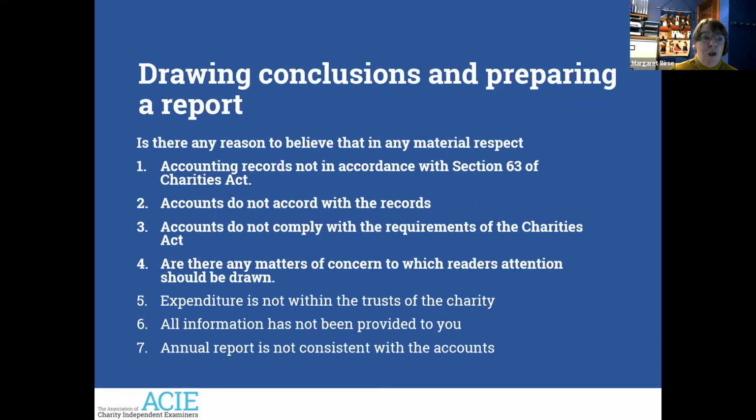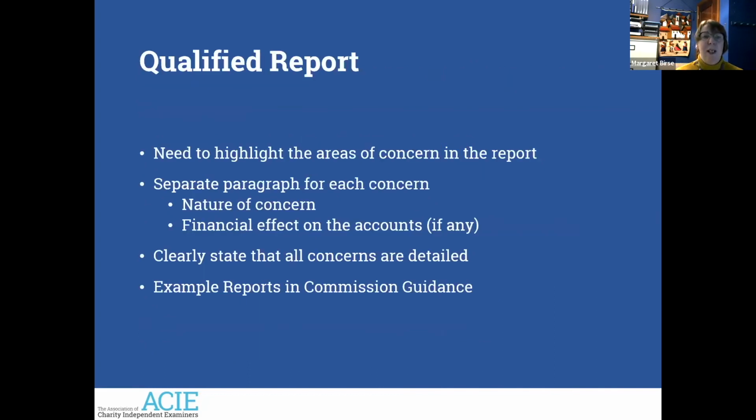Then you draw your conclusions, and that's the same slide as we had earlier on, where you've got to declare whether the accounting records are not in accordance with the Charities Act, the accounts don't comply with the records, or they don't comply with the requirements of the Act. And are there any other matters to which the reader's attention might need to be drawn? You might need to create a qualified report, and that's where you highlight the areas of concern, and you have to give a statement of what the concern is and the financial effect on the accounts, and clearly state that all of the concerns are detailed.